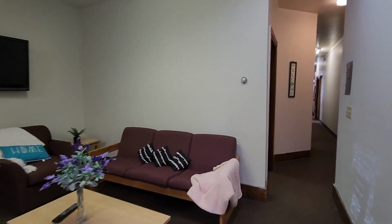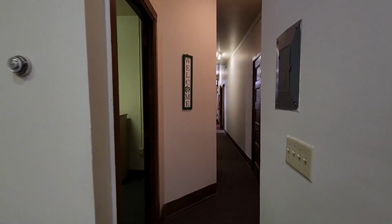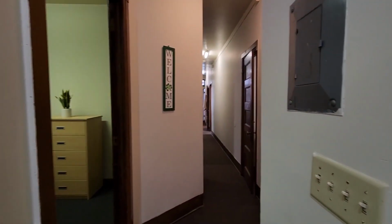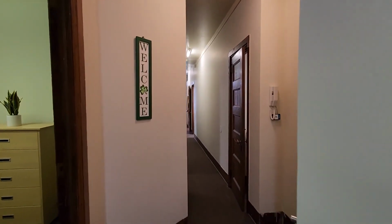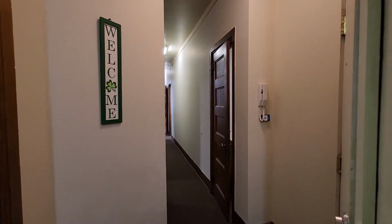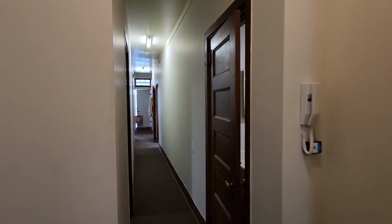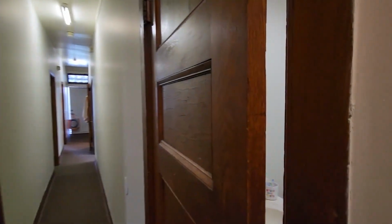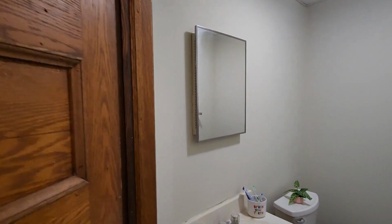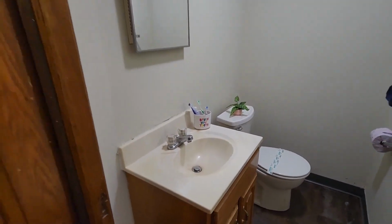So this is a long apartment, and so we have a long hallway. We're gonna go down the hallway and we'll see the bathroom areas first, and then we'll come back and do the rooms. So as we're going down, this white door on our right is where we came in, and then let's go take a look at the bathrooms. This first door here on our right is the half bathroom. A half bathroom is a toilet and a sink, and it's got a medicine cabinet and a vanity here.